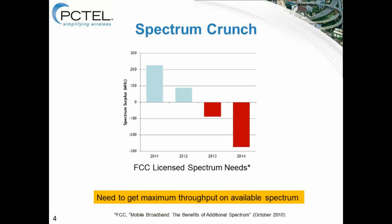In chart 4, spectrum crunch, an FCC technical paper that discusses the benefits of adding additional spectrum predicted, based upon 2009-2010 spectrum allocations, that beginning next year in 2013, we begin to see a spectrum crunch, specifically approximately 90 megahertz. Now, if new spectrum isn't introduced and if more effective use of spectrum doesn't occur, this deficit is going to increase. So in 2013, we see a deficit of about 90 megahertz based upon projections. In 2014, that jumps to 270 megahertz in terms of the deficit.